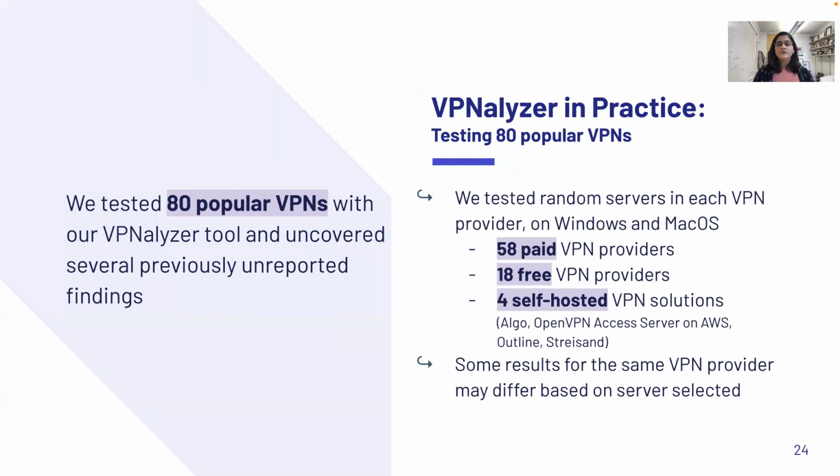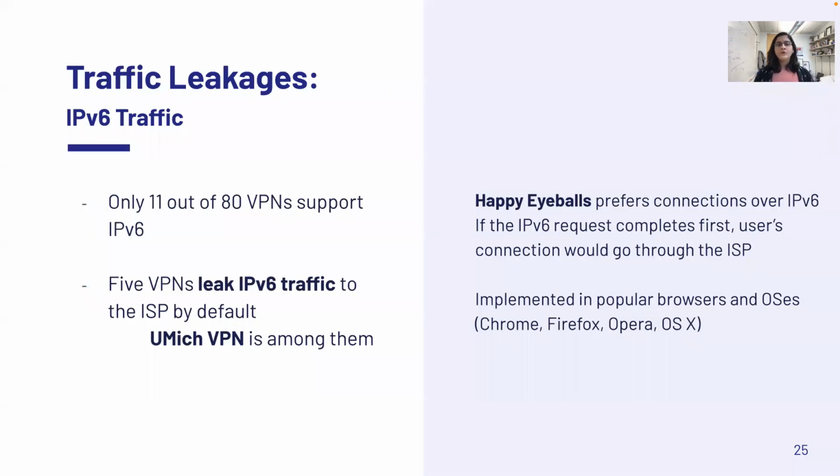Now, after developing the tool, we put VPNalyzer in practice to evaluate the current state of the VPN ecosystem. To that end, we tested 80 popular VPN products ourselves, and we found several previously unreported findings, and I'll talk about a few of them here today. One of the biggest issues we found was traffic leakages. First, we found that not only is IPv6 support by VPNs pretty low, 5 VPNs even leak IPv6 traffic by allowing the traffic to go through the ISP directly. Even our university VPN was one of them. We reported this to them and saw that it was fixed.